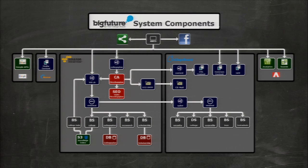It's implemented as a separate autoscale group, and right now Big Future is processing roughly 1 million page views a day, and we have 100,000 unique visitors a day. During that recent peak that I told you about, we processed 1.9 million page views that day, and we had 250,000 unique visitors. On that day, we scaled to 25 small instances in the autoscale group for that composite app.